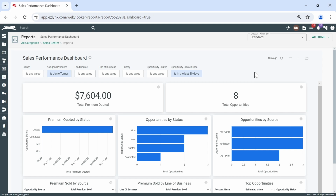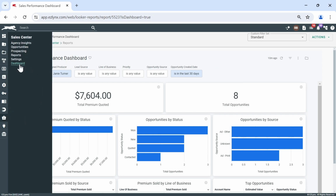To access it, it's very, very simple. Just head on over to the side menu, go to that briefcase, and come right here to dashboard, and that's going to give you access to all this amazing data that you can leverage with your team.